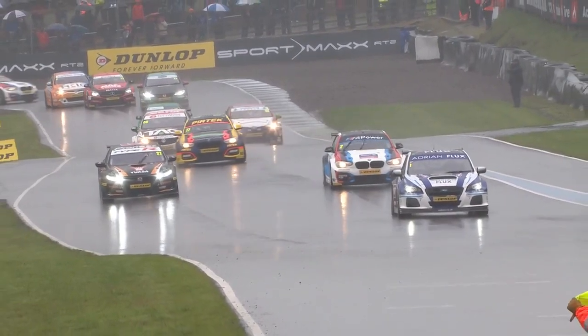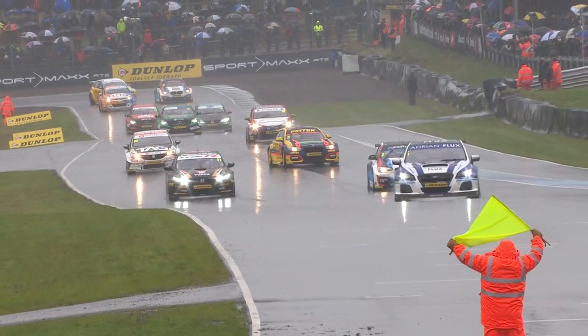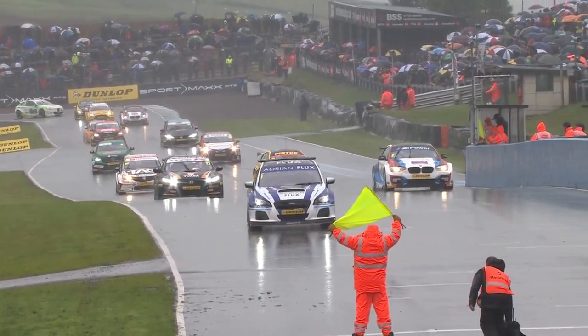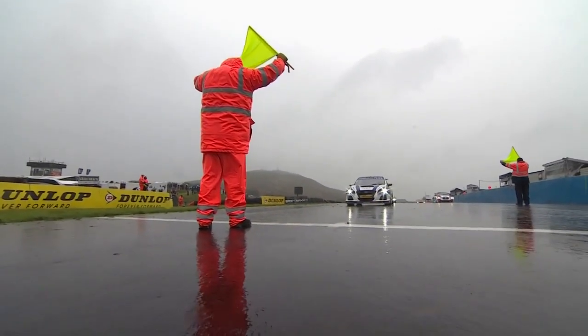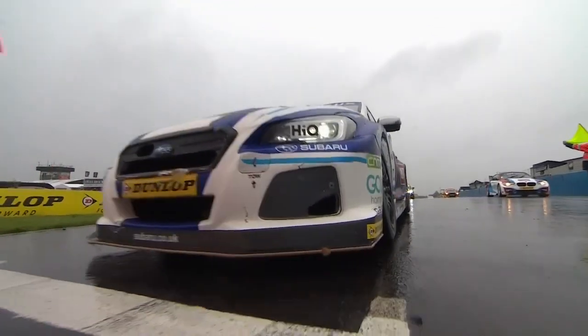The fans, perhaps not here in as big a number as Knockhill would like, but the hardy fans that are here have still been treated to some great racing all day. The marshals doing, as ever, a sterling job in horrible conditions. Everybody here now wetter than a mermaid's flannel, and they are going to get wetter as the day continues, with lots more racing to look forward to at Knockhill this afternoon.